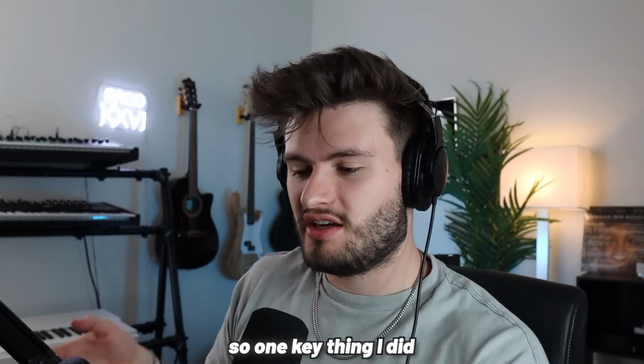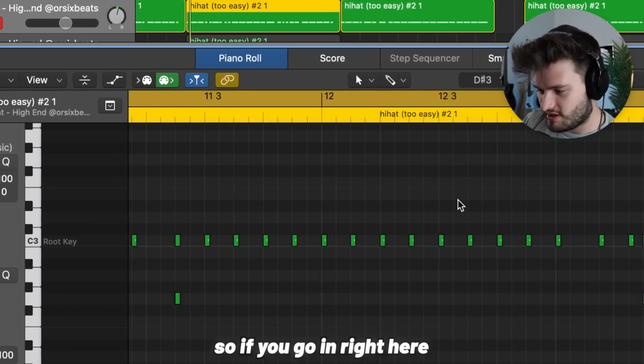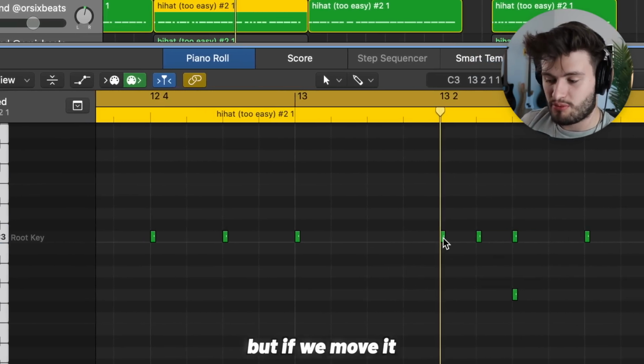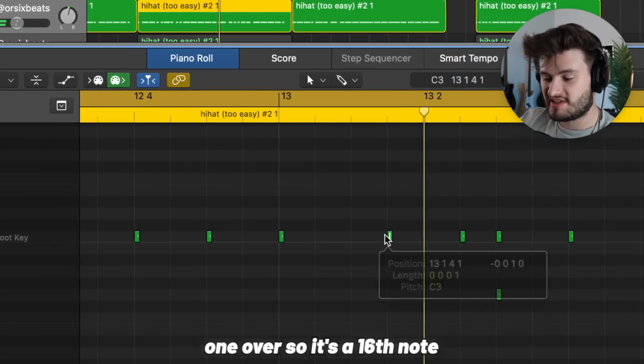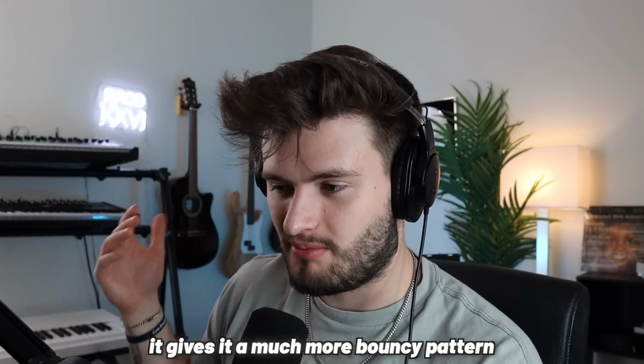So one key thing I did on these hi-hats to make them a bit bouncier was I used 16th notes. If you go in right here, this hi-hat normally would go either right here or right here. But if we move it one over, so it's a 16th note instead of hitting on those 8th notes, every other note right there, it gives it a much more bouncy pattern.